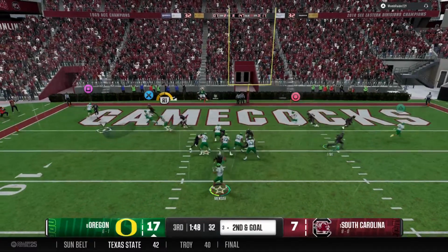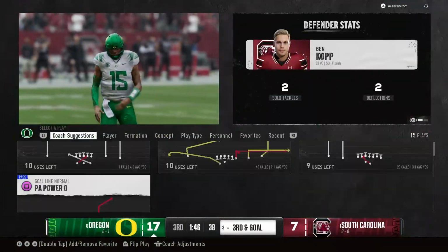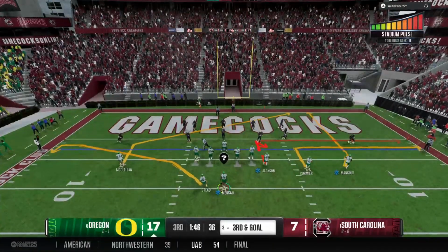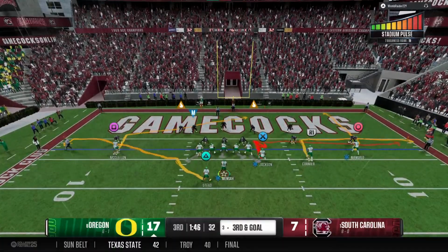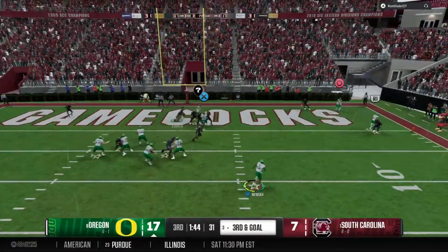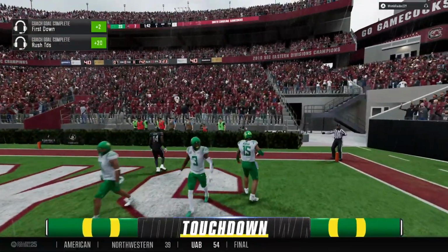Second down, we're going to throw it. And it's incomplete, very near the goal line. And here comes the noise. This crowd is trying to inspire this defense to make a big red zone stop. 3rd and goal, looking to throw the ball. Makes it across the goal line.